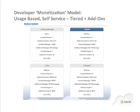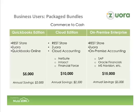So the free model and this model really are targeted at our developer users or systems integrators that want to get on this model and start building their own IaaS or custom integrations. And then on the next slide, we have a series of more business-oriented packages. As I mentioned with Zuora, we've built a couple different IaaS that we provide. So we have a commerce to cash. This is actually a bundle. We sell them individually and as a bundle, and are able to combine and split apart different packages. And we have other versions of these with other SaaS vendors as well. But just because of the Zuora audience, here's one of the bundles.